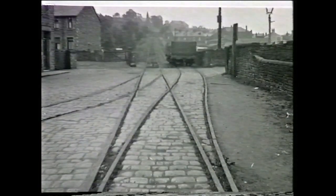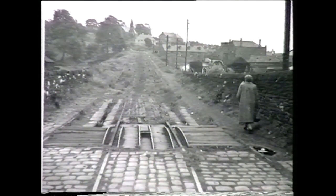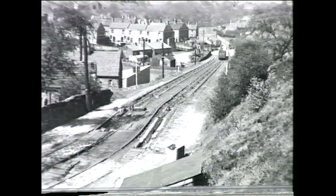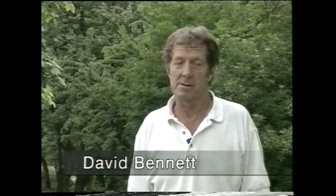However, the incline at Whaley Bridge remained an important link from the main line to the mills located along the canal basin until its final closure in 1952. It was a big achievement in them days, really, wasn't it? Just to take 2 coal wagons down full and 2 empty ones up to the top of the plane, and then back to the main line to go back to the pit to be refilled with coal again and back again.